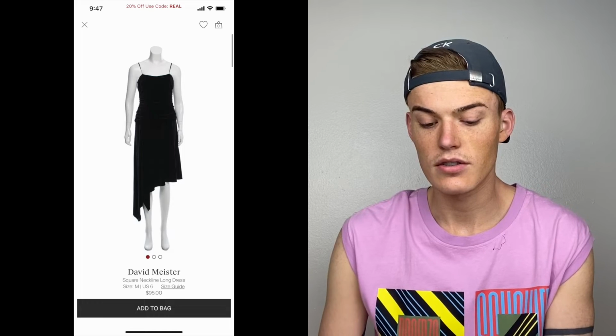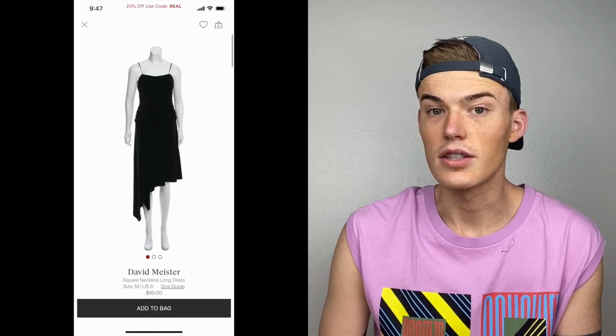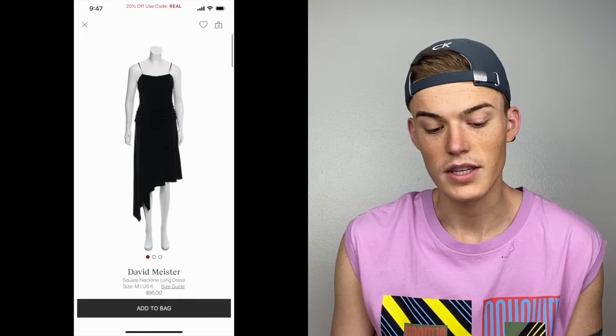David Meister square neckline long dress. This I got at a consignment store's final end of season sale for like $2 and sent it in, and they priced it at $95. I have sent that brand in before and they've taken it every time.